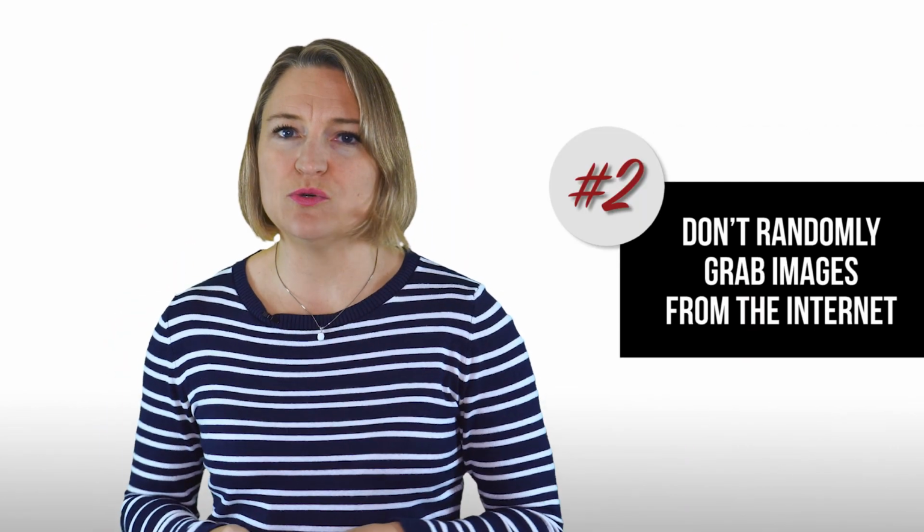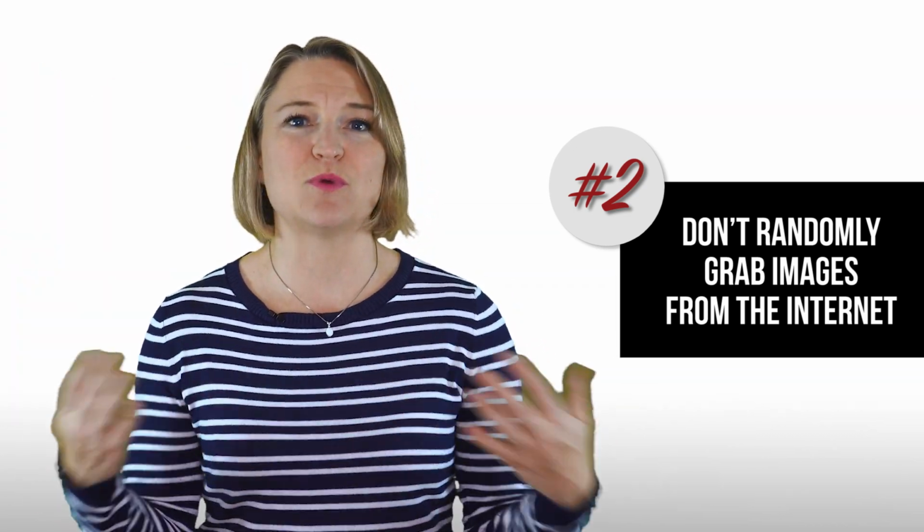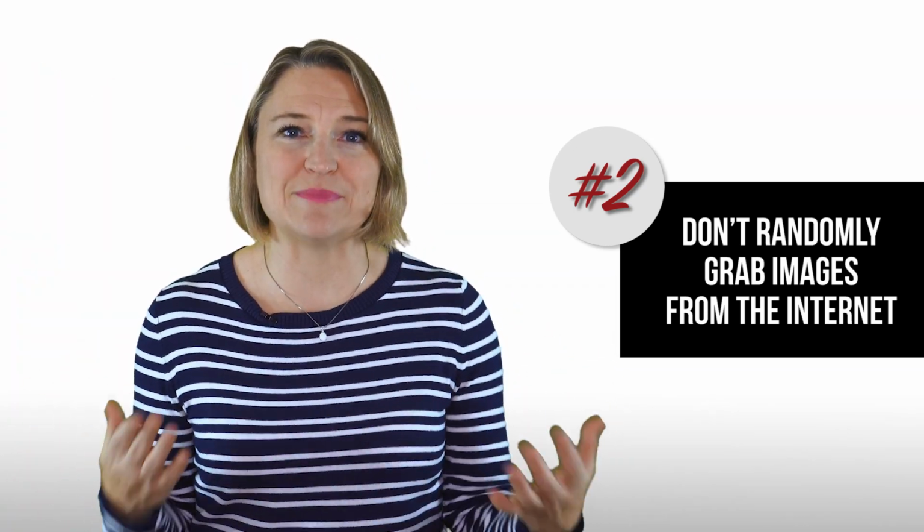Two, images you download from the internet, full stop. You don't have the rights to just randomly grab images from someone's website or social media and use them. It doesn't matter if you credit the source or not, you just can't do this. Some people think the internet is a place where you can take any image and use it. Nope. So now, if you are a more savvy user, you may look for royalty-free images, but it's still not 100% that you can use that image in your book.